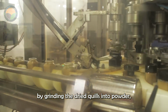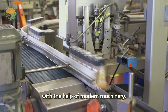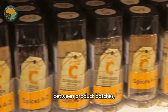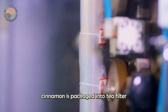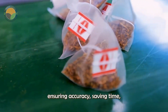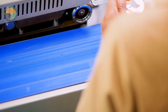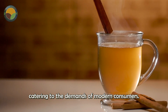This process begins by grinding the dried quills into powder, which is then carefully packed into jars. With the help of modern machinery, the production process is not only quick but also ensures high consistency between product batches. In some markets, cinnamon is packaged into tea filter bags, providing convenience for consumers. This process is typically carried out by machinery, ensuring accuracy, saving time, and enhancing efficiency. The cinnamon filter bags retain the natural flavor, making them easy to carry and store, catering to the demands of modern consumers.